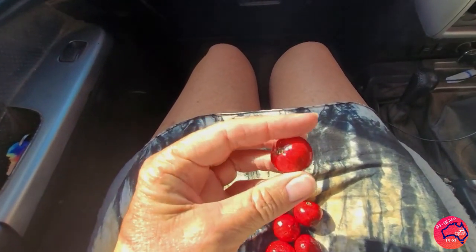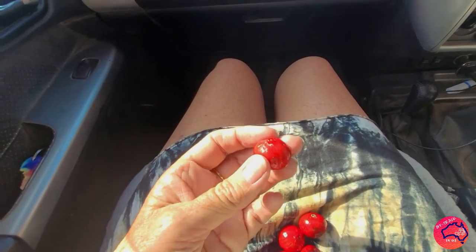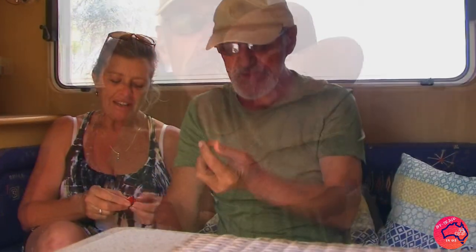This was bush tucker. This is quandong, so native quandong. Apparently it tastes bitter. Let's have a go at it. And it's a seed. It's sort of like eating orange peel.